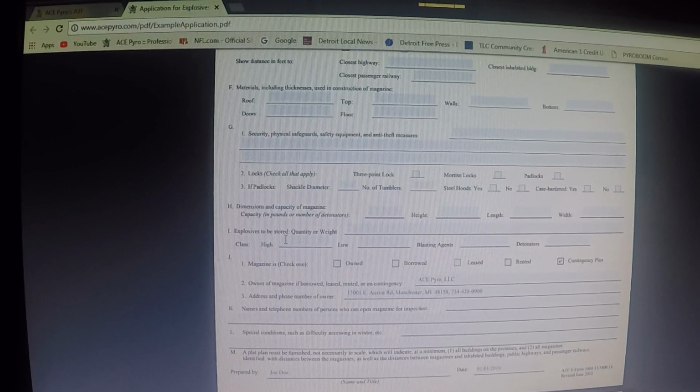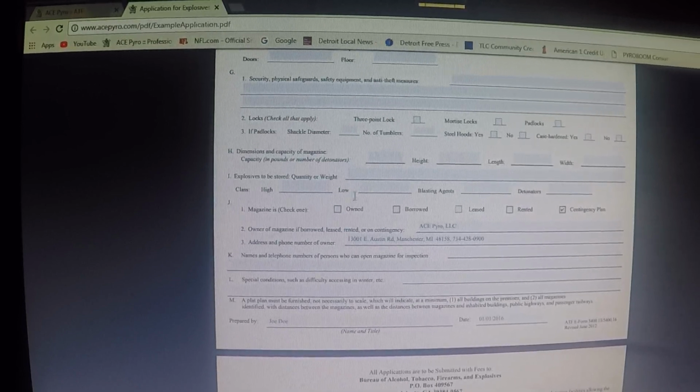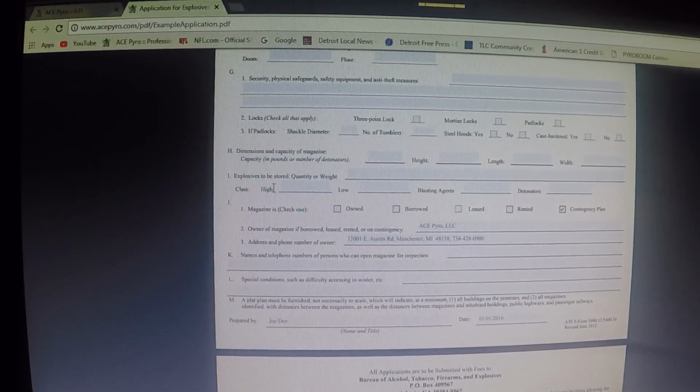Explosives to be stored in quantity or weight. Class, all right? Here's where I put 50 pounds, and it's low explosives. That's what your fireworks are considered as, low explosives. High explosives are like dynamite or something of that nature, which I believe is 1.1 category, and you're actually going for 1.3.